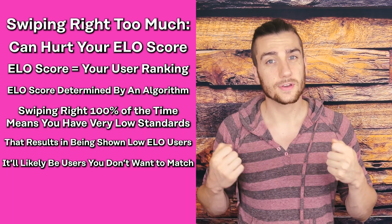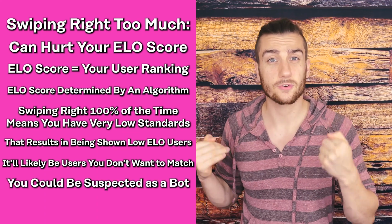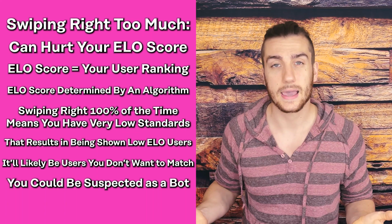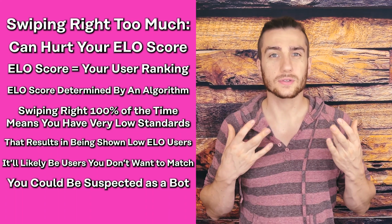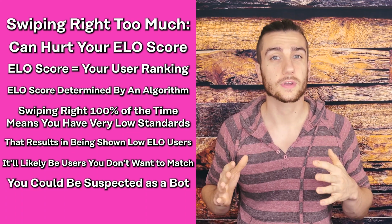In the worst case scenario, Tinder could actually suspect that you're a scam profile as you are swiping right on every single profile, and it could give you what is called a shadow ban, where it'll show you utilizing the app. You can utilize the app just fine, but it'll actually hide you from other users on the app so that you can't get any matches. So if you are getting no matches on Tinder, your ELO score is the first thing that you should really be working on getting higher.